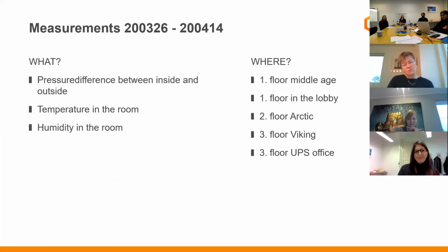So that was the base that we wanted to make some measurements. And we wanted to measure the pressure difference between inside and outside, the temperature in the room, and the humidity in the room. And we measured in the Middle Age, the lobby, second floor Arctic, third floor Viking, and third floor UPS office.